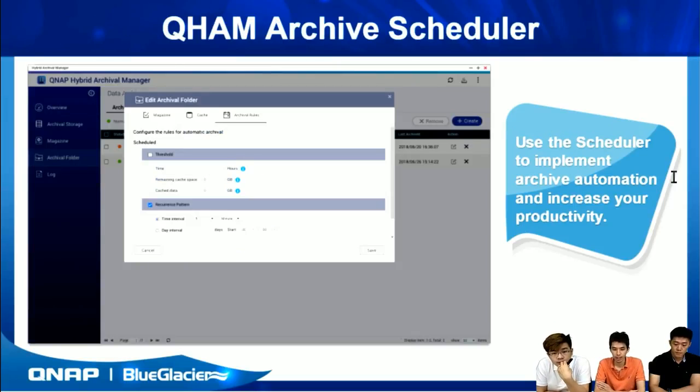Then this is also one of the pages, called archival folder. I highlight this scheduler because for enterprise applications, I think automation is very important. You don't want your IT to do the tedious work. A scheduler can largely save your time and effort on archival tasks. Fully automated, and then you focus on productivity instead of the tedious things.